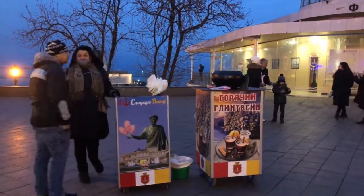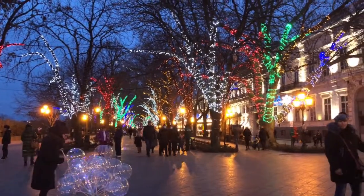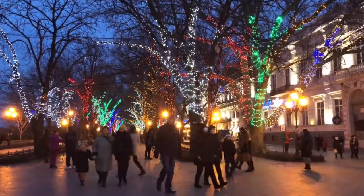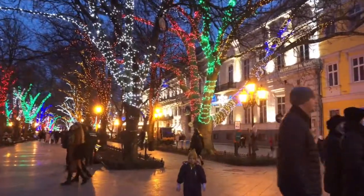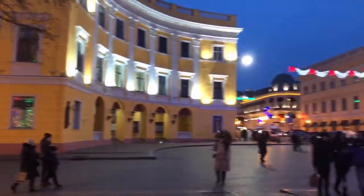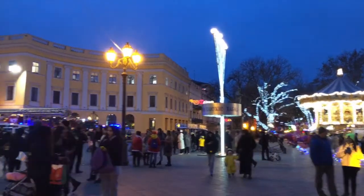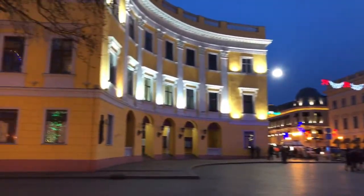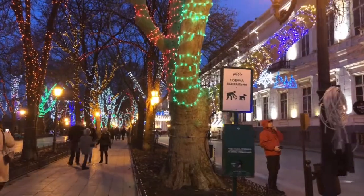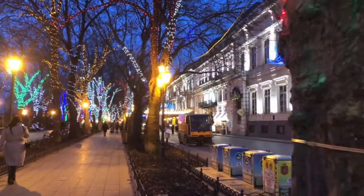And here are people selling mulled wine. And here is Primorsky boulevard, which always gets decorated with these holiday lights. The first piece of holiday decorations, which is usually put in the old town, is this Hanukkah Menorah. Then about a week before December 25th, before Catholic Christmas, that's how we call it here, a Christmas market gets opened on the territory of the Lutheran Church, which locals call Kirche.